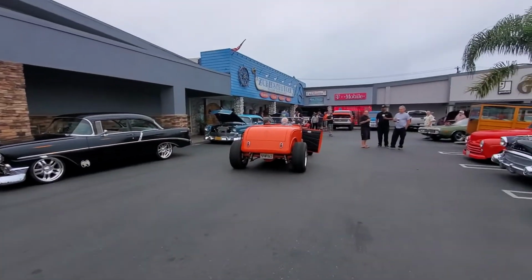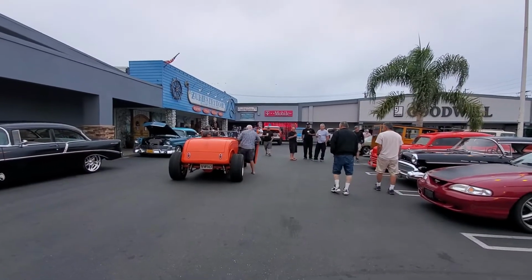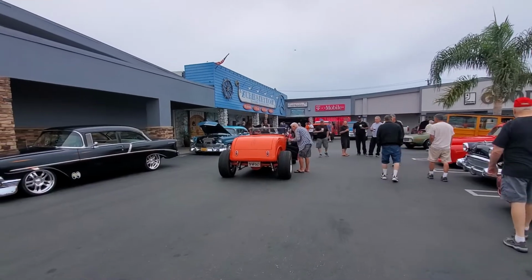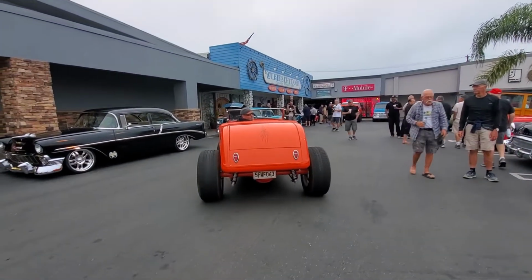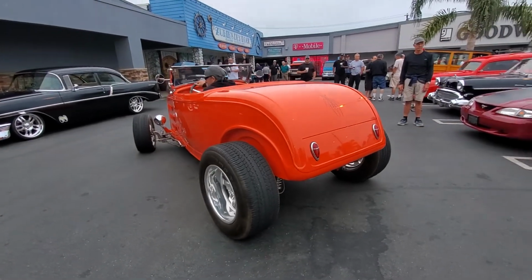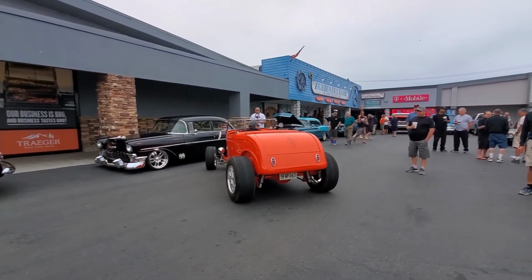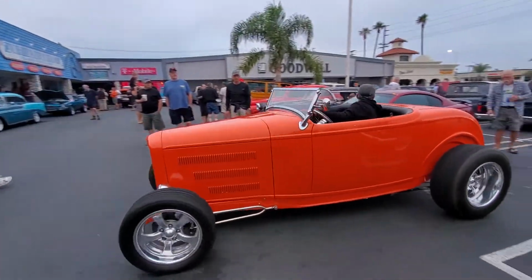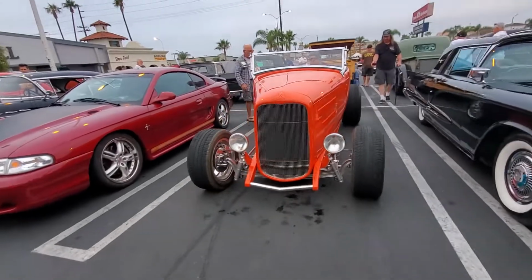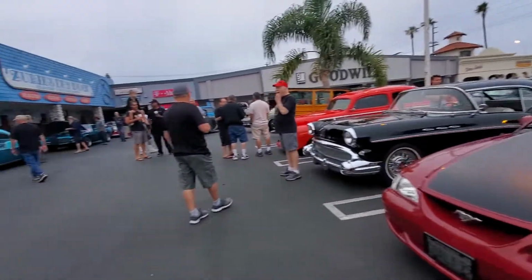You gotta back it in right here. Man, that's got some nice tone to it, huh? Nice rumble. Sounds like a 3/4 race cam in it. Cut it tighter than that, bro. No power steering, man. That's a hot rod right there. We don't need no power steering. Look at that, man. Yeah, that's the way you park it. 56, 210 with a post, matte black.